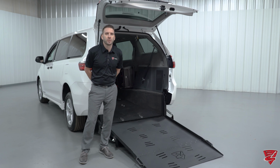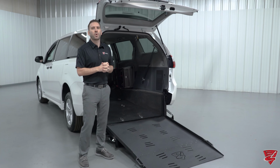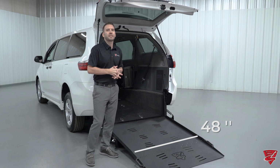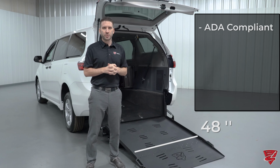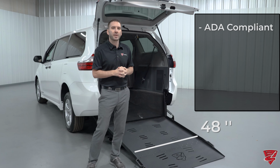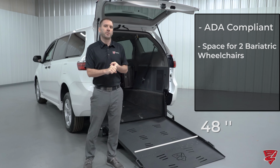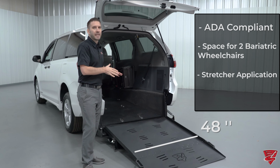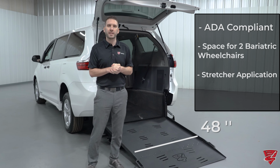Freedom Motors' exclusive Superwide Toyota Sienna rear entry conversion has the widest ramp in the industry at 48 inches. It's ADA compliant and is the perfect fit for non-emergency medical transportation businesses looking to accommodate 1 or 2 bariatric wheelchairs. The conversion is compatible with our stretcher application, making it extremely versatile while providing the lowest operating cost in the market today.